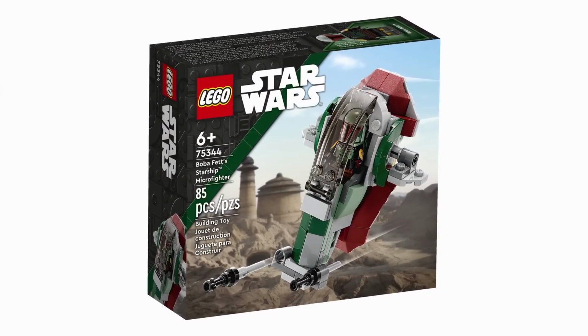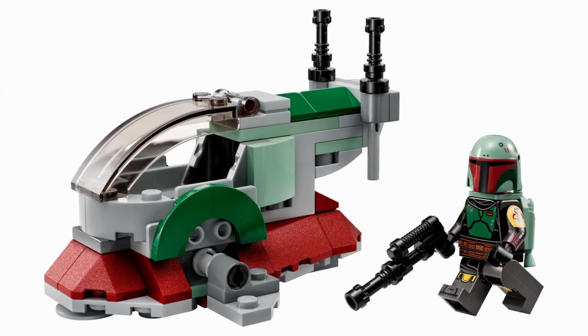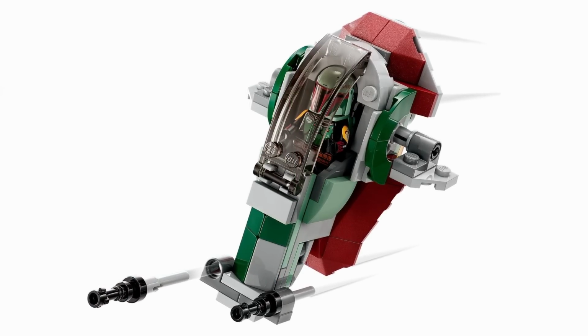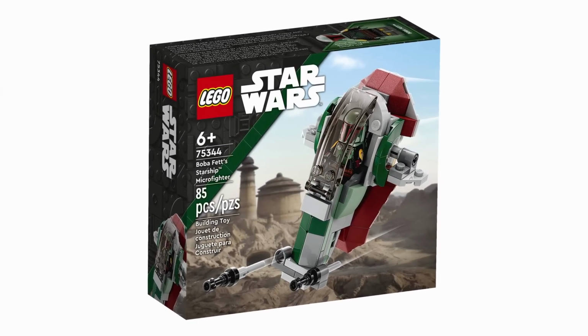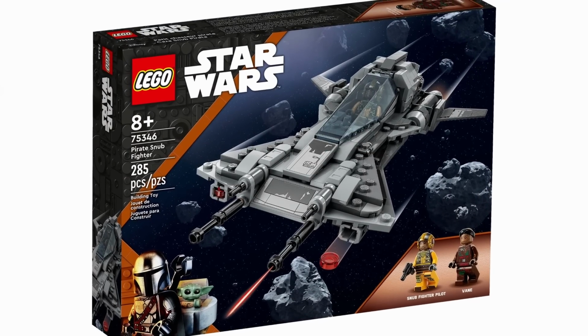Next up, we have a Microfighter, being the Slave 1 from 2023, and I'm not usually too crazy over Microfighters, but I actually think this one is pretty cool, especially the build. The Boba Fett isn't anything crazy, he is exclusive, but I mean, it's not the best Boba Fett we've ever gotten. But like I said, I do think the build is actually pretty good looking, especially at this kind of scrunched down Microfighter scale.